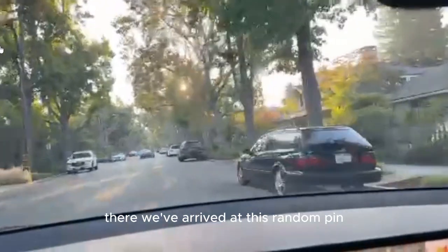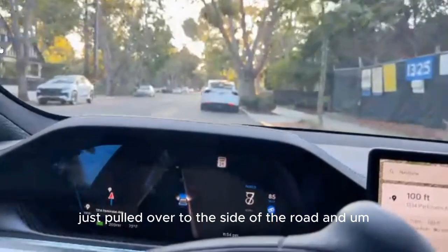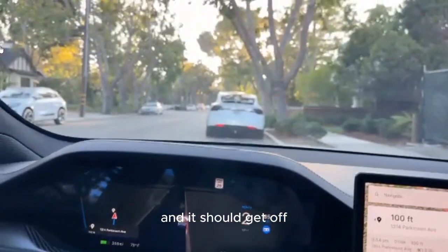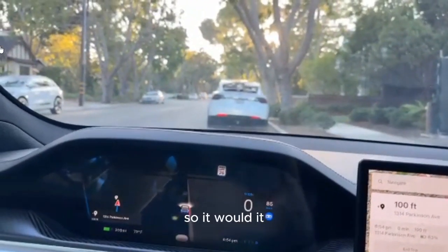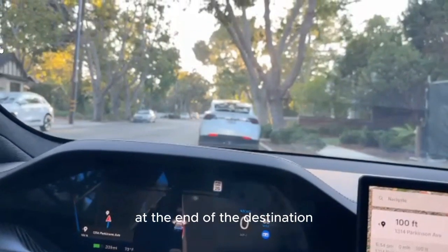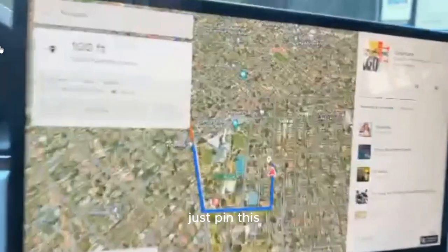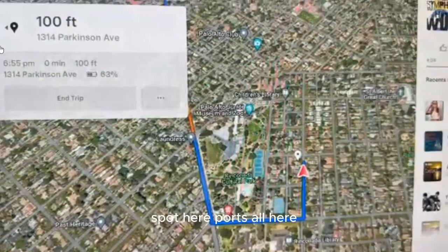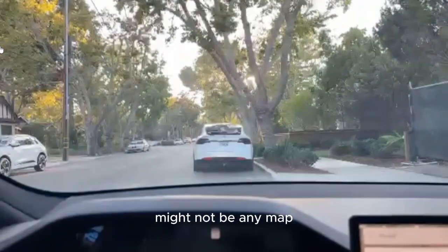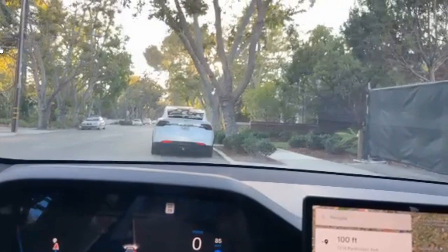Alright, we've arrived at this random pin. It might try to pull over, let's see if it does. Sometimes it does pull over. Yeah, so this is pretty cool. So the car just pulled over to the side of the road, and the passenger should get off. And parked. So it knows at the end of its destination, based on the video it's received, that you pull over to the side and park. Yeah, and it also gets the exact pin location in addition to the navigation route. So the pin is close. It's a good spot here. It pulls over here, but in big parking lots where there might not be any map, it should just go as close to the pin as possible. Right. Exactly. Even without any route or anything like that.